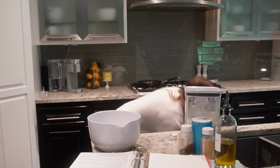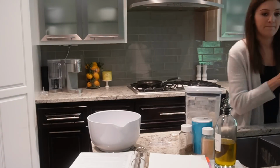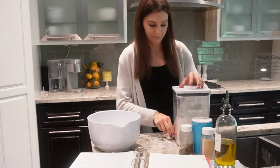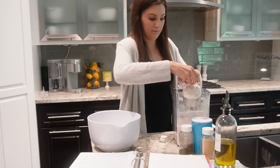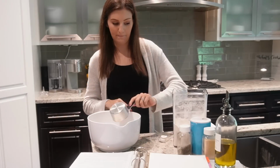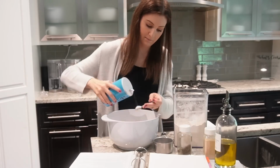So I need to get the dough made first because it needs to rise for at least 30 minutes. I like to let it rise a little bit longer. And then I'm gonna do some cleaning while the dough rises, head back, pop in and do some more work on the pizza, and you'll see everything if you stick around for the rest of the video.